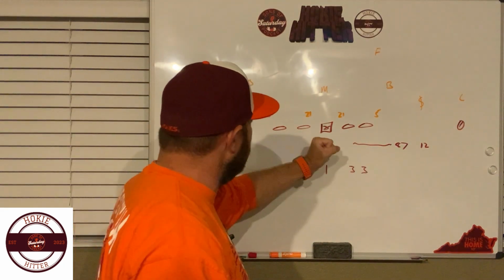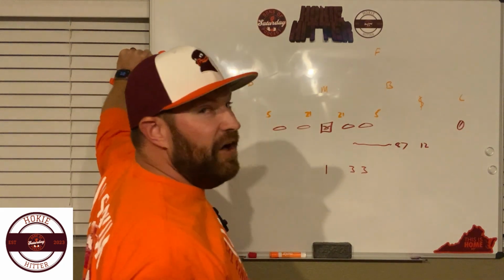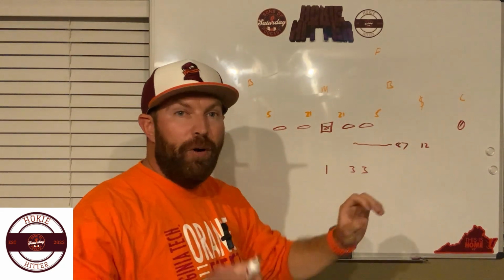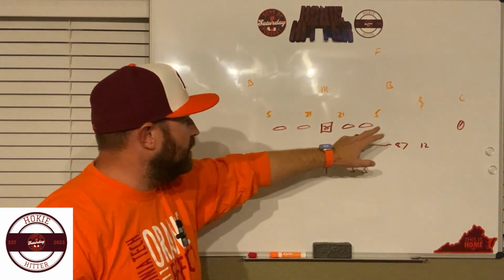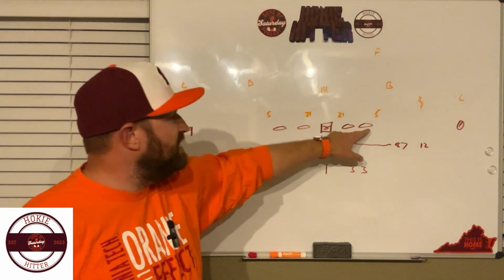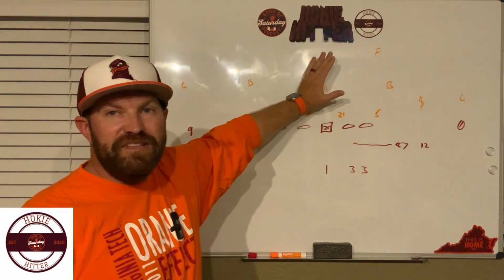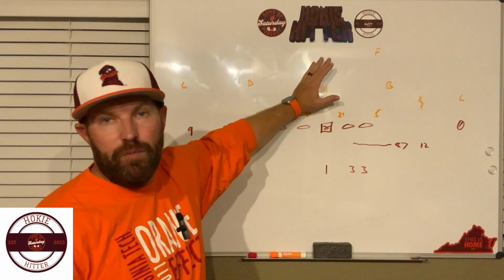Essentially, you have one blocker that acts as a kick out. So he's going to find the end guy on the line and try to ride him out. The next part of the buck sweep play is the wrap blocker. In this case, we're going to use the right tackle, Johnny Garrett, number 79. He's going to pull through the hole, and his job is to block somebody at the second level and try to spring the run for more yardage.